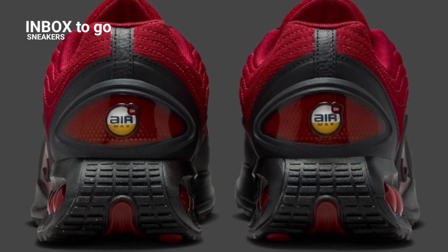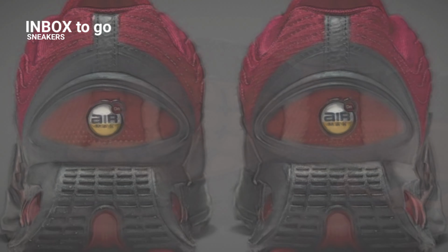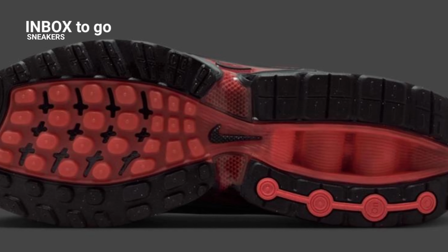Expect the Air Max Dn WTR to launch quietly on Nike.com by early November, just in time for winter. Official images are now available.